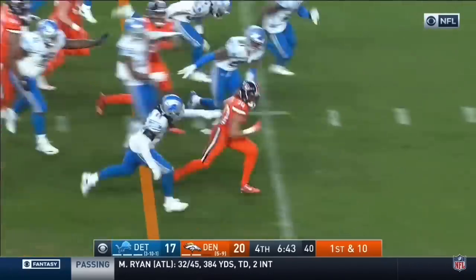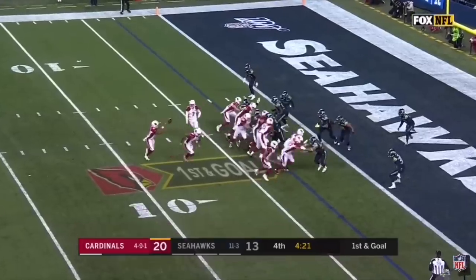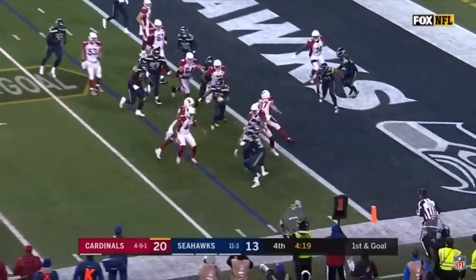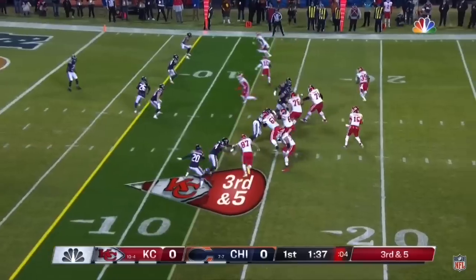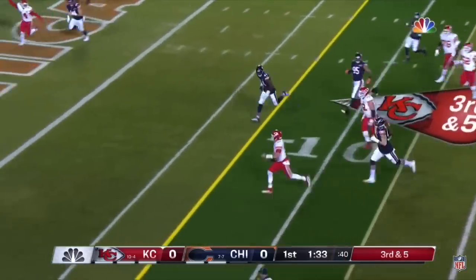Lindsey like a rocket. Got a block from Patrick. There he goes, breaking a tackle. Line, a quick snap and pitch. Kenyon Drake is into the end zone. And send Ware over in that direction. Meanwhile, Mahomes is going to go the other way. He's going to keep it.